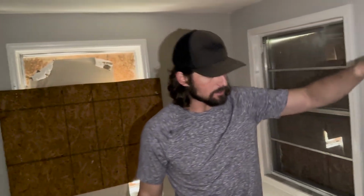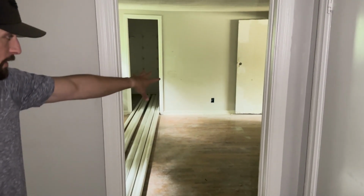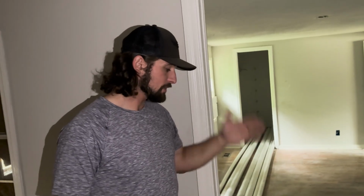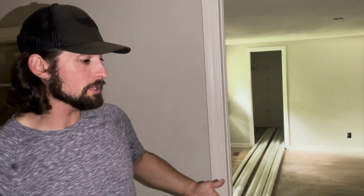Now, this originally was a door going into another bedroom, and that was all there was in this whole house. This is going to be walled off, and we're gonna get rid of this, okay? So this is not gonna be here. This is gonna be separate from everything else in the house.